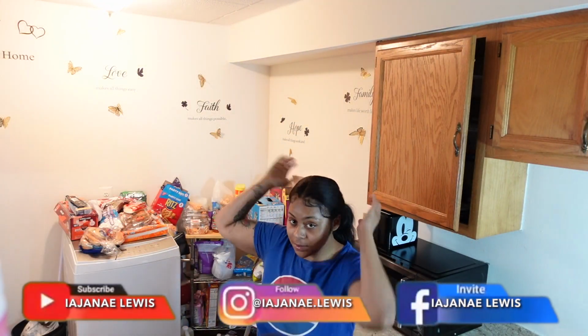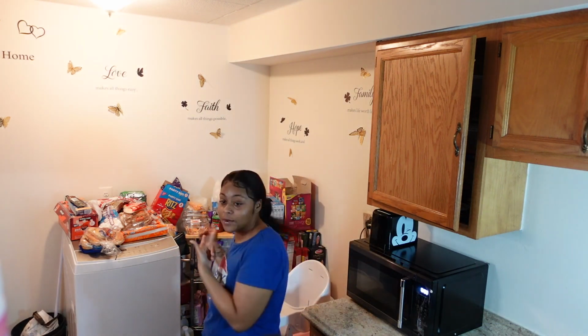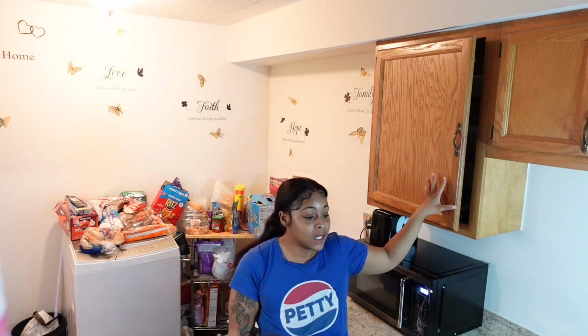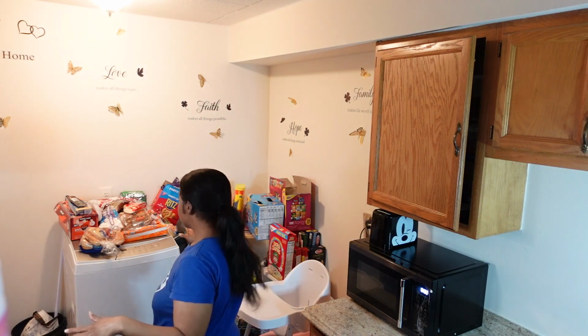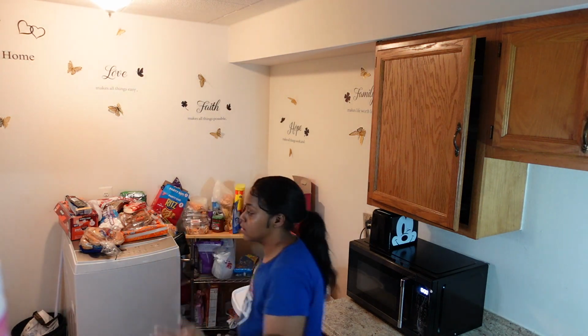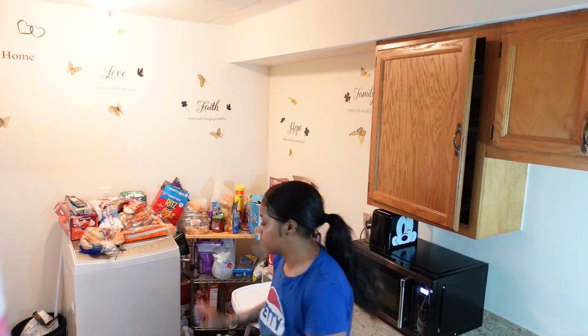I think y'all can see me. Okay, so anyways y'all, I'm about to go ahead and tackle this area first. We're gonna start off in the kitchen, then we're gonna do the dishes. But yeah, let's just start it. A lot of this food and stuff, honestly, going in the garbage because a lot of this stuff I'm probably not gonna eat.